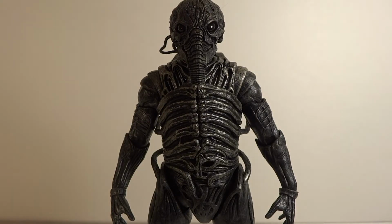At number 7, we have the Prometheus Engineer in the suit. So here you go. This was a figure that blew me away when I got it. I wasn't expecting much whatsoever. I had this planned out for a while now, which figures I'd put in my top 10, and I was planning on having the Marvel Universe Hulk, the one that came out just recently. But what happened was I got the Engineer, really loved him, went out to get this guy, and liked this one even more. So this guy absolutely killed Hulk in making it in this video.